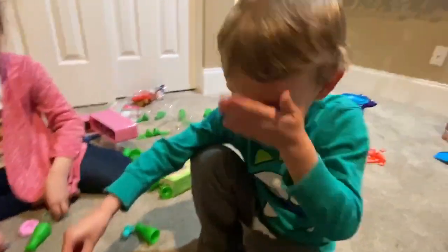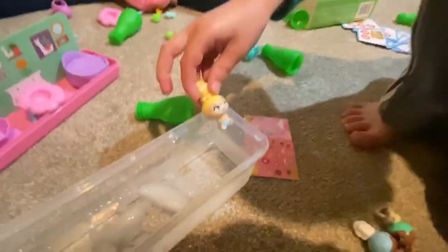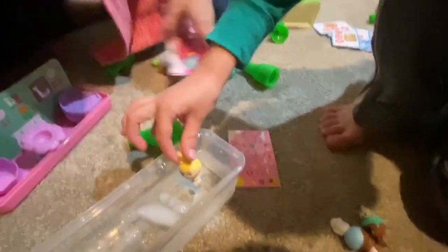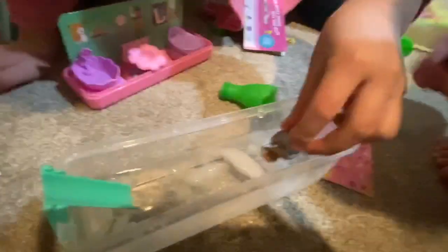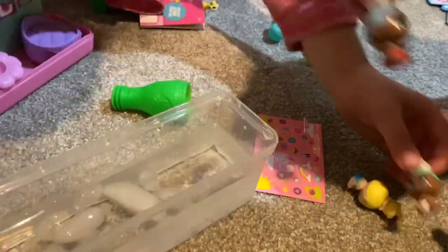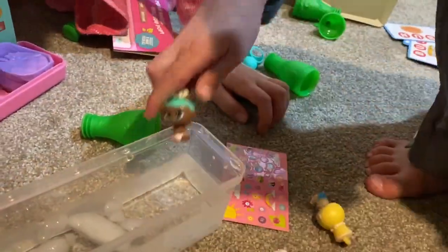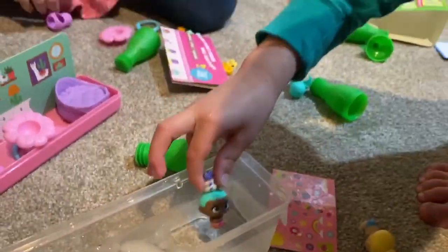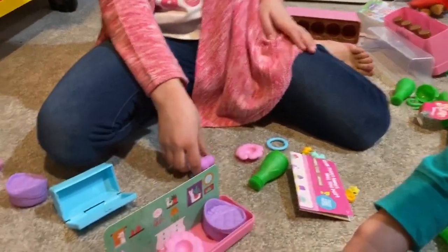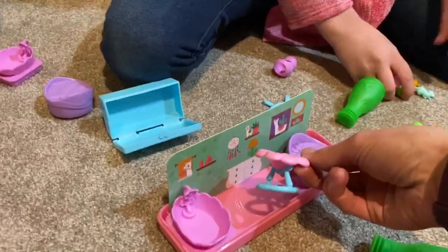Okay, we'll put in the babies. Wait, is it a boy? Yeah. Wait, let me see. Oh, it is blue. Yeah, it's like you. It's a boy. And then? No. A girl. Do you want to put it? If he wants to do it, just let him do it. Oh, a girl. So two girls and a boy. That's fun. Oh, and then what are some of the accessories you got? So you have a little table like this.